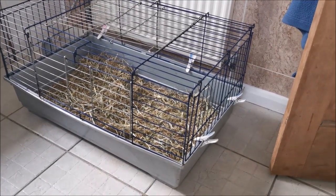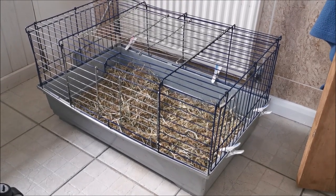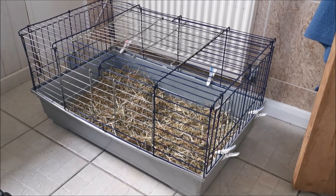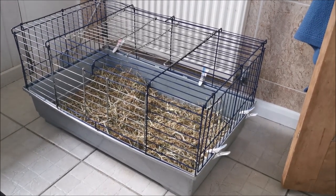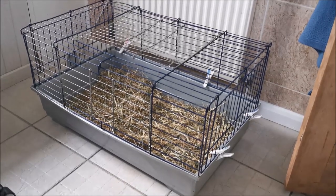Unfortunately, Robin never really bonded with Primrose and Bertie when I just had the three of them. But I'm hoping that they will all bond as a five because the dynamic is slightly different. Now I have three girls rather than just the one, so the boys hopefully won't be fighting over that one girl. So hopefully this is going to work, and I'm just going to give it my best shot.